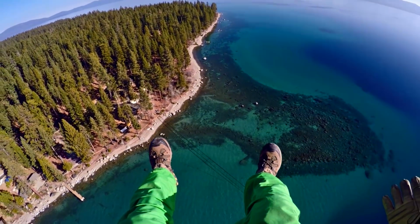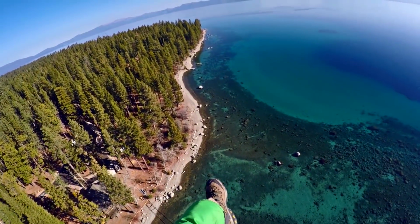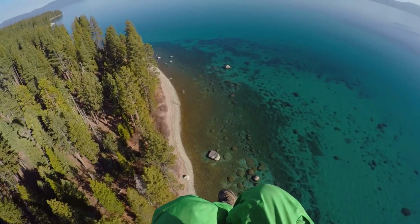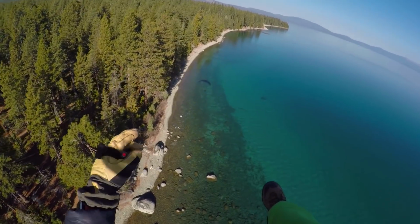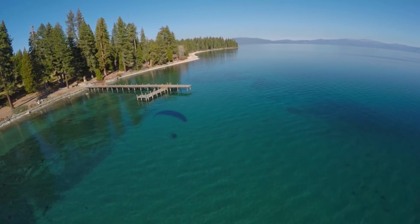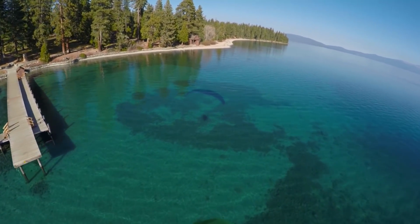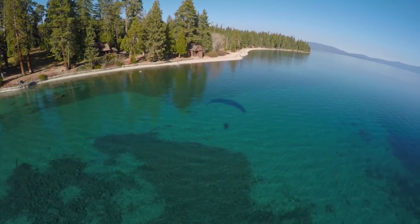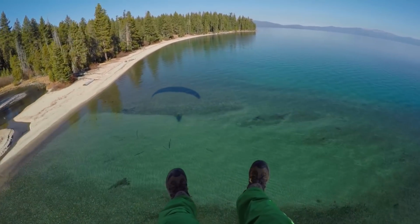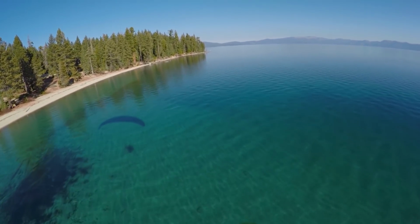Look at that. So clear. It's like a little pebble beach. Yeah, it's like a pebble beach. I have no clue what beach this is over here, but it's pretty nice looking. Bam! Yeah, I just like getting pictures with my shadow.